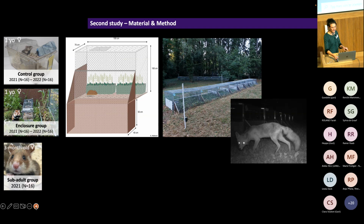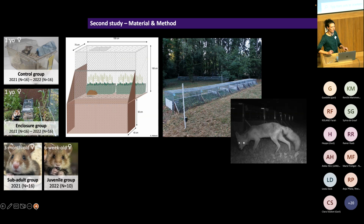Another group that I tested was my sub-adult group. So there were 3-month-old female hamsters. I had 16 individuals in 2021. And in 2022, I had a juvenile group. So these ones were 6 weeks old when they were released.